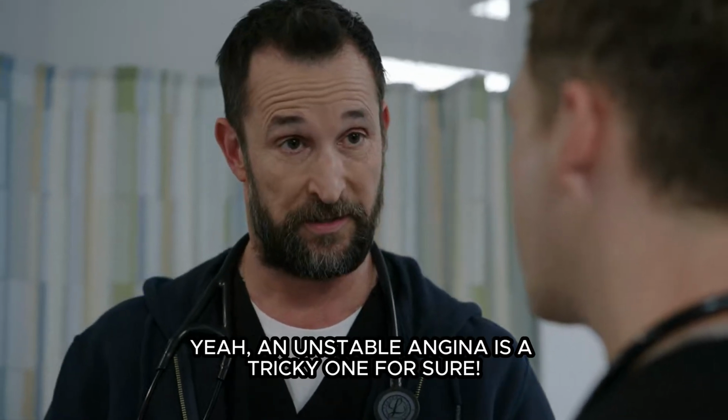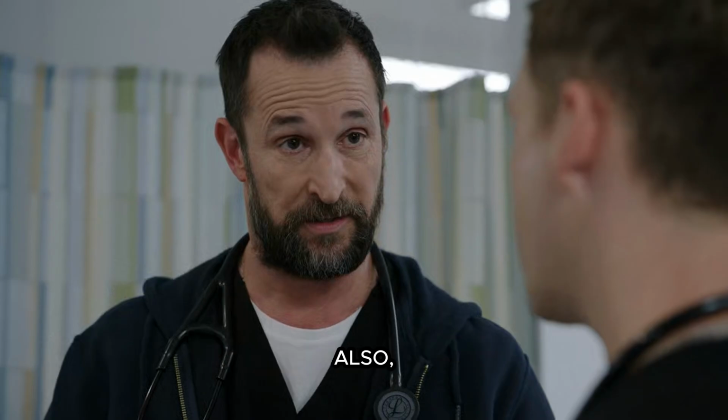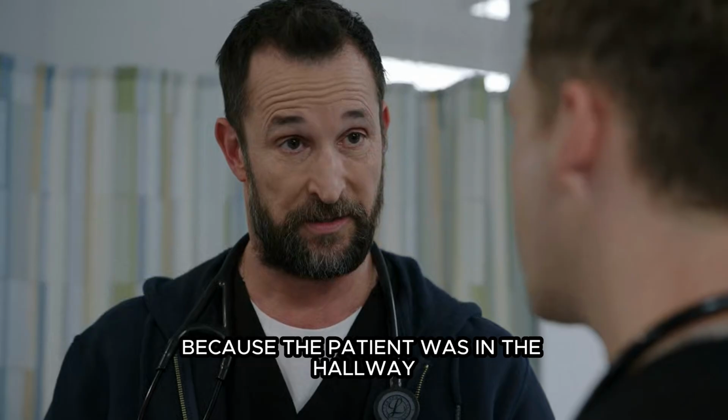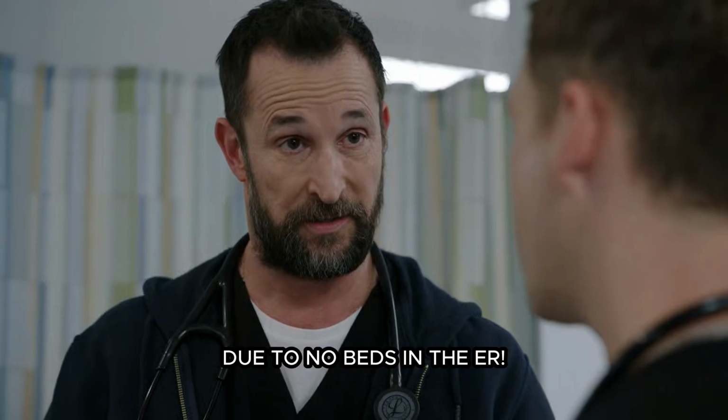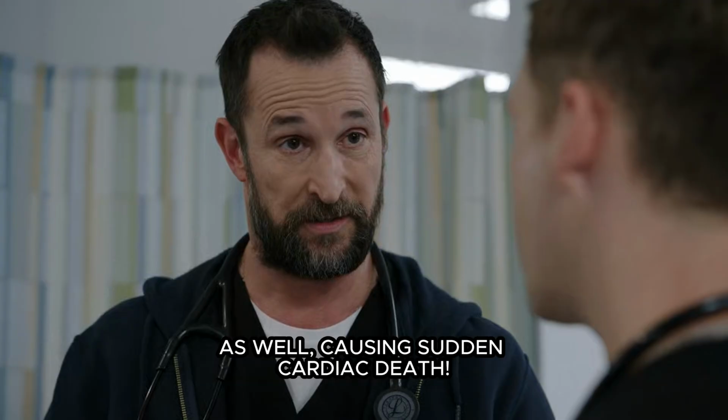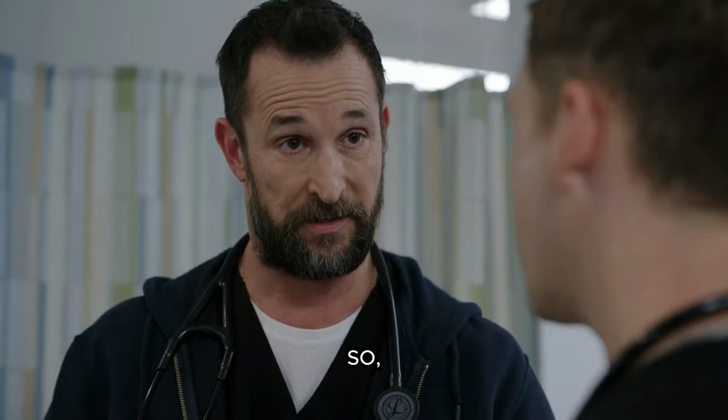Yeah, an unstable angina is a tricky one for sure. Also, no chance of it getting caught when it progressed to a heart attack in the monitor because the patient was in the hallway due to no beds in the ER. Also, an unstable angina could directly trigger arrhythmias as well, causing sudden cardiac death. So, anything could have occurred in this patient and it's nobody's fault.